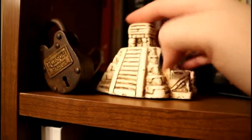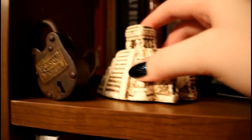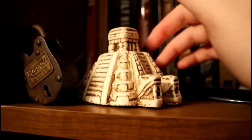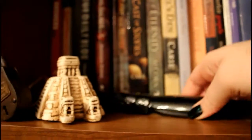And then this little Mayan temple was from our honeymoon. We went to visit Chichen Itza, one of the wonders of the world. So of course I had to get a little keepsake of that. It's just a little ceramic porcelain figure, I guess. And we also got this.